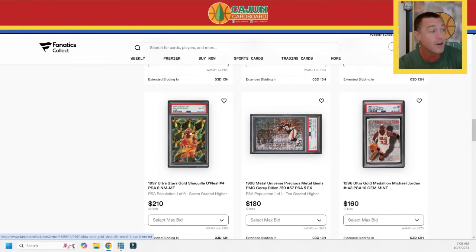So this is a card in a PSA slab. That Ultra Gold is embossed. It's nasty. It's filthy, especially in hand if you can swivel it and move it around.